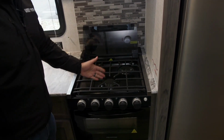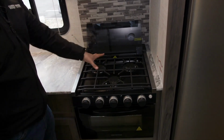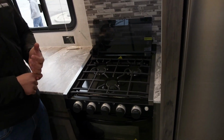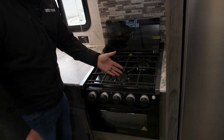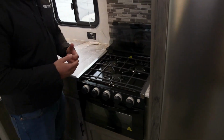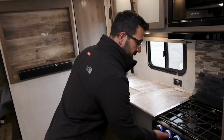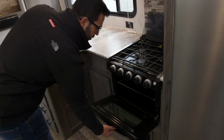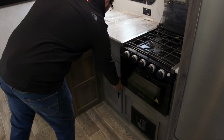With the 3-burner cooktop, pretty much every cooktop I've seen in an RV, if it's a 3-burner, the front one's high output. Now that's going to be important if you're boiling water, especially out west where you start to look at higher elevations. If you're going to be boiling water, that front one is probably the one that you want to use. Now this is a Greystone unit, knobs light up, kind of like it does on the Furrion. Very similar in functionality. We'll drop that down. You can see the oven right there.